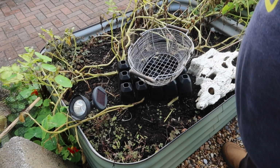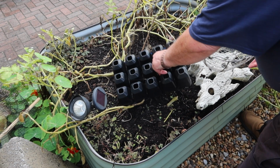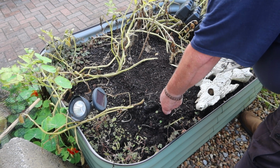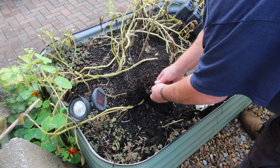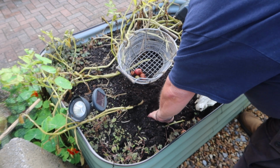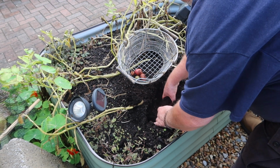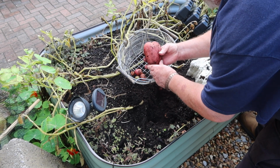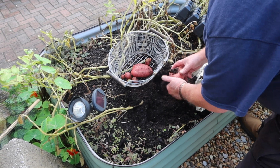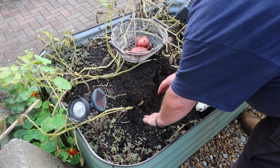SSP spuds are down here, so I'll turn you down and dig a few up, or pull a few up. I'm only going to take as many as I need today, but I'll add the weight to the grand total at the end, so here we go. Right, let's get the cat prevention methods out the way. And they all count, so... Oh, look at that. Oh, it loves me. There's some nice ones here. Oh, crikey, there's quite a few as well.